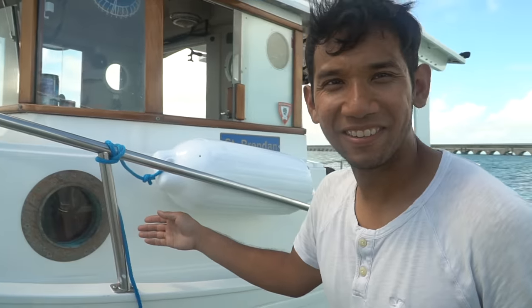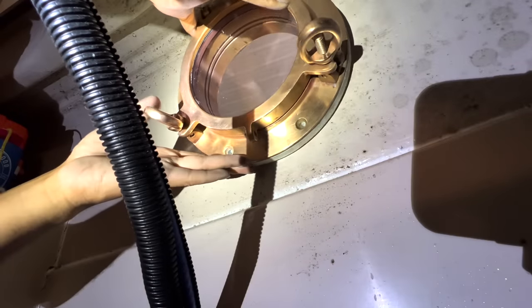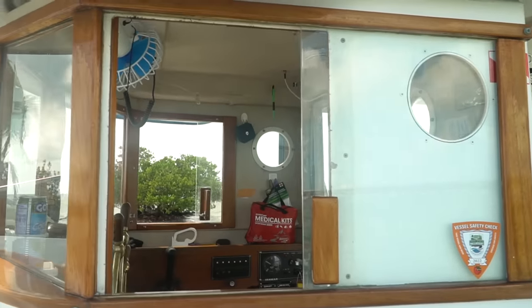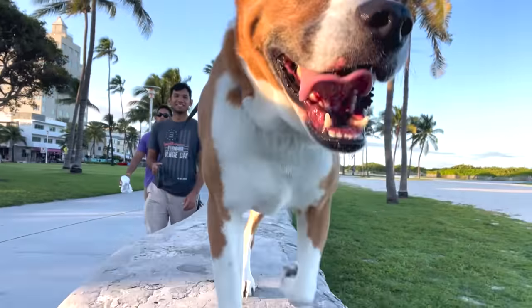What are these called again, Sam? Portholes? Portholes, yeah. Shiny. It was shiny like a week ago. We cleaned these portholes and the salt water did a number on them in no time. So that looks terrible. This is an R21 classic, but it's like the classic with the wooden windows. I kind of wanted the rounder, more modern ones, but this is what I found. It's pretty cool. The wood is in great shape.